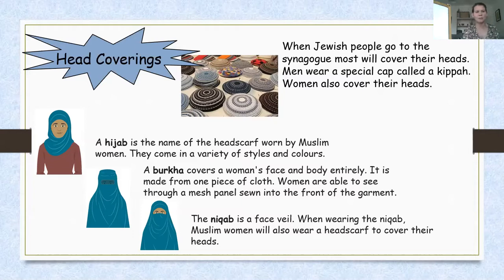And you'll see from the picture at the bottom that the lady with the scarf around her head, this is a hijab, and this is the name of the headscarf that Muslim women wear.